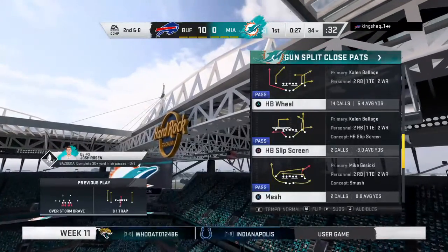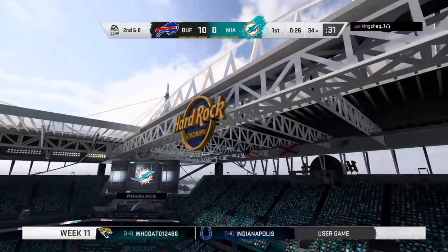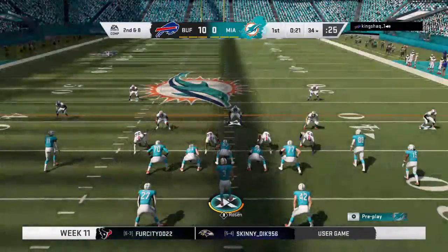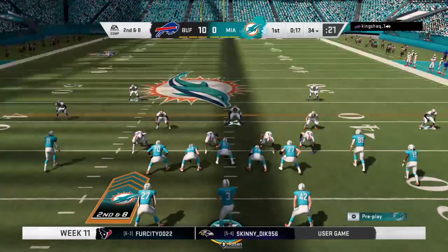It's second and 8 at the 34-yard line. The last run got a couple. Here's second and 8. Watch the run, watch the run.